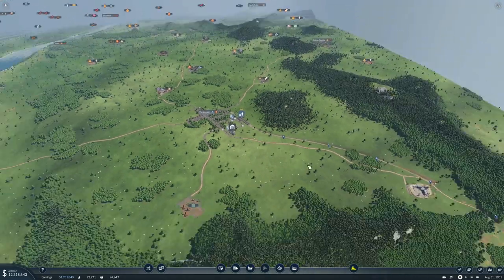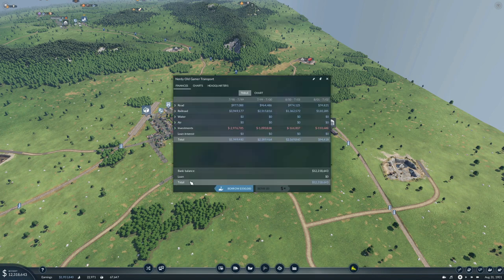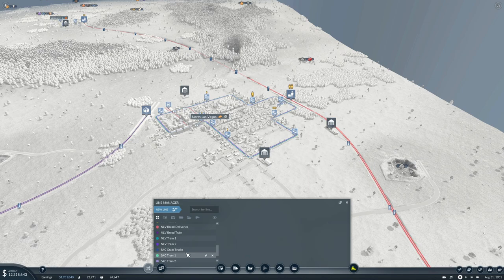Alright, so we have Vancouver hooked up to the commuter setup as well. We are making really good money. Look at our account, 1.2 million. We made 2 million, almost 2.5. Wow. The commuter is doing wonders. The Gresham Bread Train is doing wonders. The Sacramento Grain Trucks are doing great. The North Las Vegas Bread Train isn't doing wonderful, but it's making money. The Minneapolis North Las Vegas commuter isn't doing great, but it will. We actually need to rename that to Van Commuter.